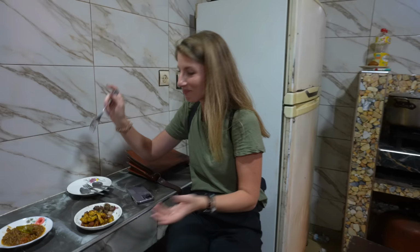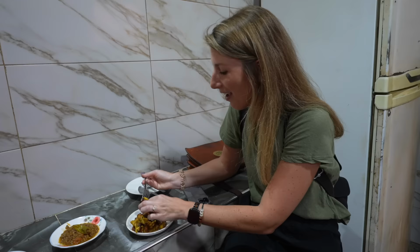Have we ever had liver before? I don't think I have. That is really good. I'm surprised. You like it? Wow. Well, I was nervous. Not much of an organ person. And this one has turmeric and coriander.